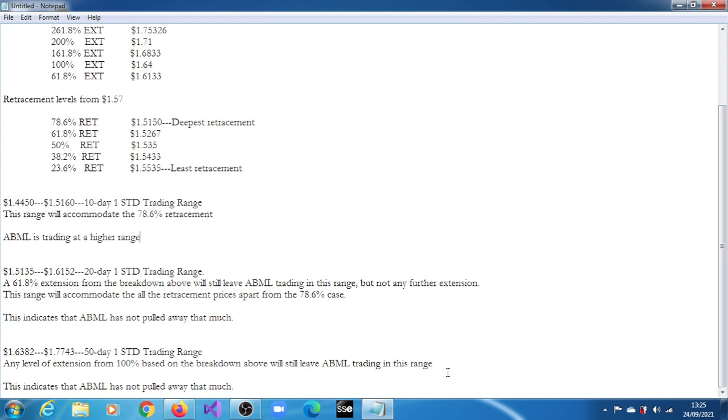Now the one standard deviation trading range for the 50-day is $1.6382 to $1.7743. Any level of extension from 100% up to 261.8%, based on that breakdown, will still leave ABML trading in this range. This indicates that ABML has not pulled away that much, and remember that it was also trading below all of those moving averages.